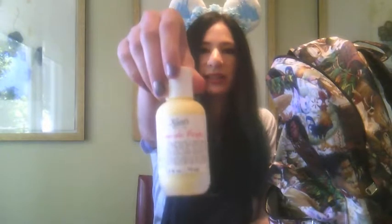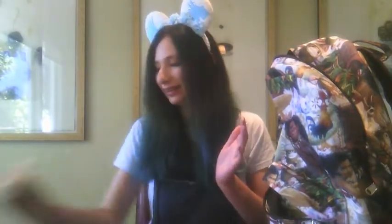Next, I have some lotion, because sometimes I like to think that maybe if I ever get a boyfriend and I go with my boyfriend, I don't want to have dry hands. I want to have nice holdable hands. I have lotion in my everyday bag anyway, just in case someone wants to hold my hand. I don't know, I'm weird. But yeah, I carry lotion in my bag, you never know.